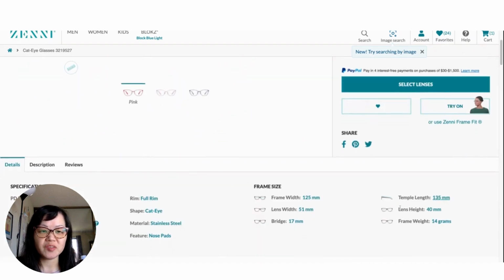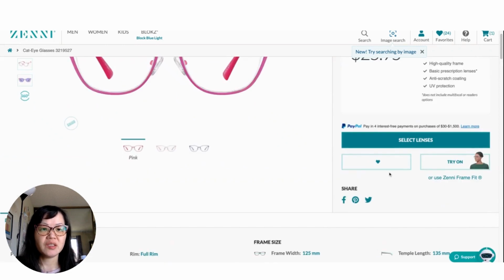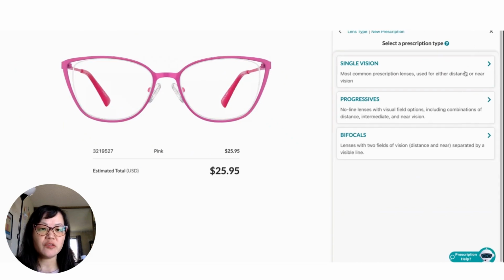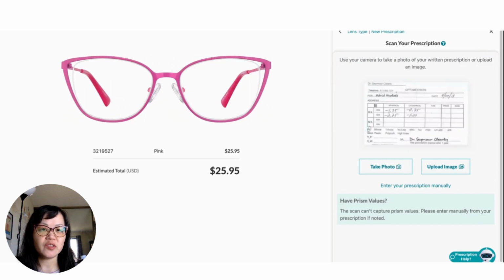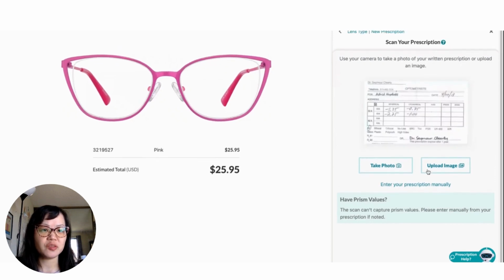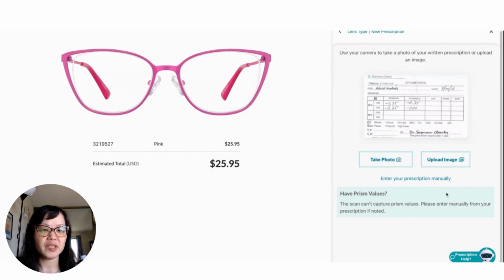So when you've found the glasses that you like, say I want to buy this pair, and I checked out the frame size and it works for me. Then I go to select lenses. Then you're going to choose single vision, progressives, or bifocals. Let's just go with single vision to keep it simple. You can scan your prescription, upload it, or just enter it manually. I just did it manually.